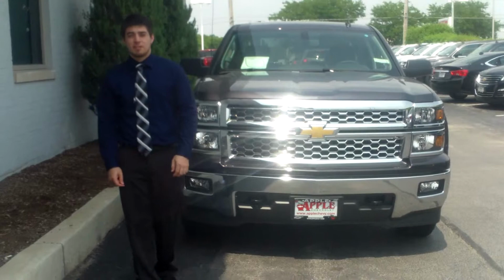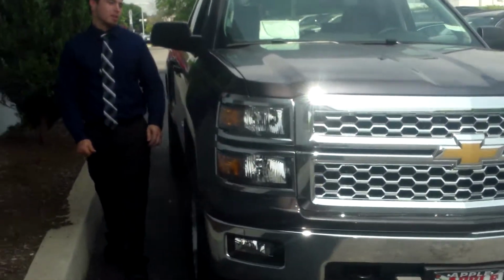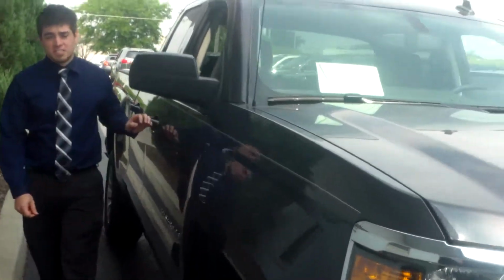I'm in the park here with the 2014 Chevy Silverado. This is one of the specific trucks that I cruise you on. This one does have a 4.3 liter V6 on it, so it is pretty gas efficient for a bigger truck. This one is equipped with 18-inch aluminum rims. They do look really nice with the tungsten metallic color.